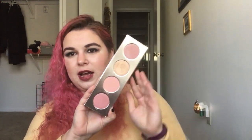And it has 4 shades. It's got one highlighter, which looks really dark in the pan. It's this very gold toned highlight. And it is pretty powerful, but I find that blended out, I could make it work sometimes. So that doesn't bother me.